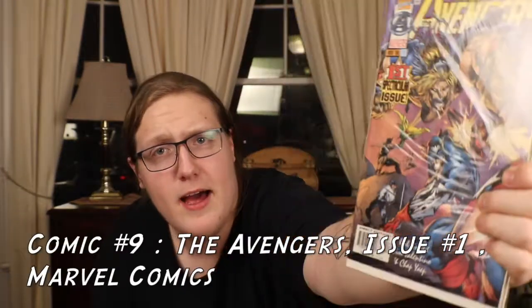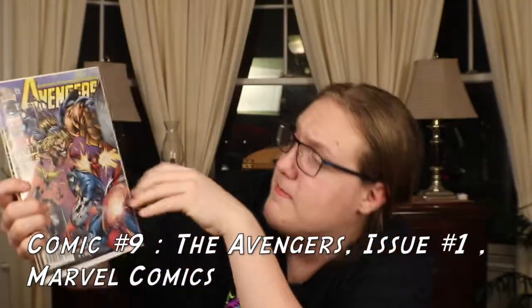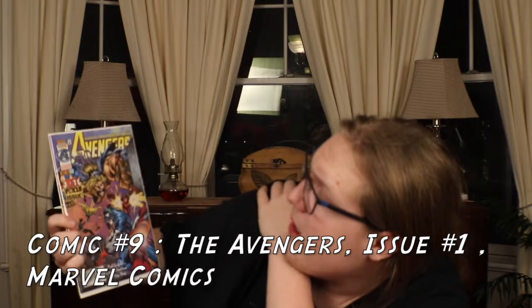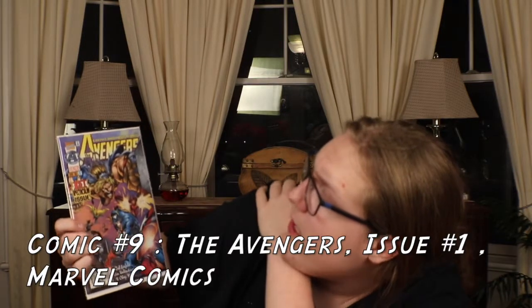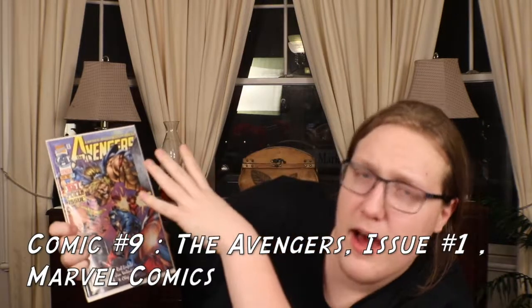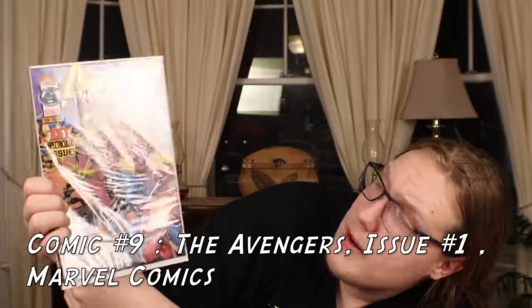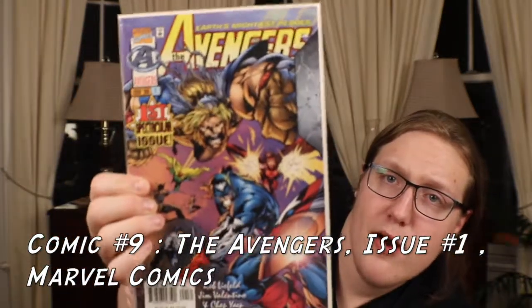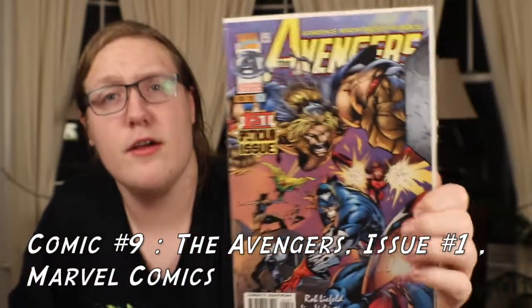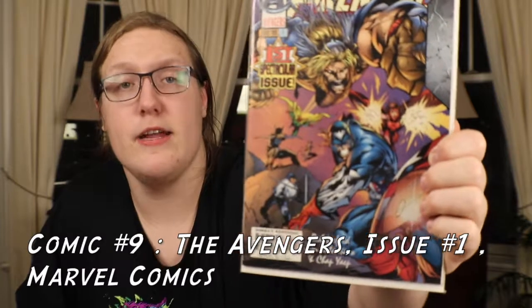Another Avengers comic. Woo! I'm going to be reading a lot of Avengers and X-Men. You got the Avengers, November of '96, issue number 1. This was during the whole era of the comics dropping in price, or whatever. Like that whole comic era. I forget what it's called. I think it's the Bronze or the Silver Age.